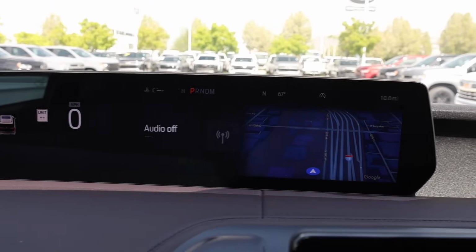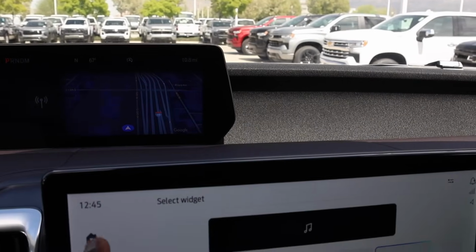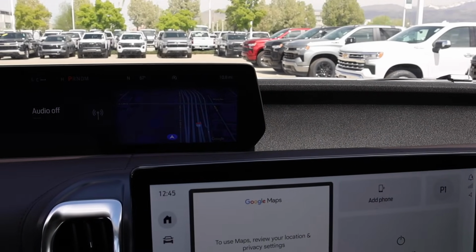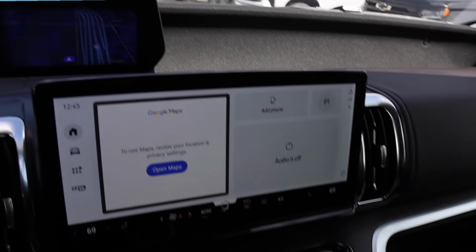I like that they did that. Your navigation can stay up there. It's nice that they did this. I think if I spent more time with it, I would probably like it more, but I just need more time with it. Now here's what we're gonna do.